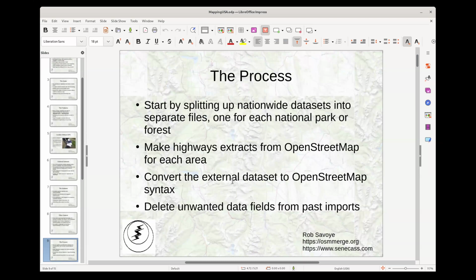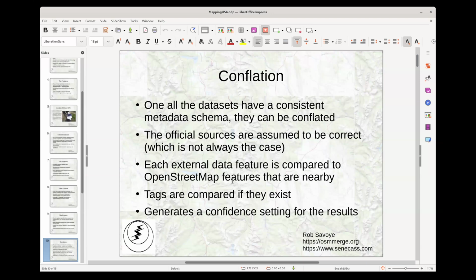So yeah, the process is I split up all the national data sets into separate files, one for each national park, forest, wilderness area. Then I make highway extracts from OpenStreetMap of that same exact area. I run a bunch of conversion programs. OSM US has a few there that Jake's written, but I convert all the data to OpenStreetMap syntax. So maybe in the data source it says valid name, and I convert it to name tags. And it's a lot easier to conflate when all the tagging is the same schema. And I delete a lot of unwanted data fields. Some of the Tiger imports, people imported over 20 fields that have no relation to OSM tagging at all. A lot of weird Tiger tags. So I delete a lot of that ancient crap that's no good anymore. Once they're a consistent metadata set, it's really easy to conflate them.